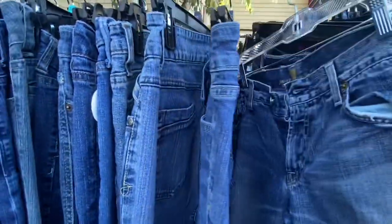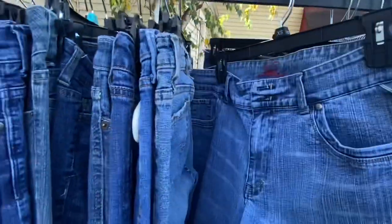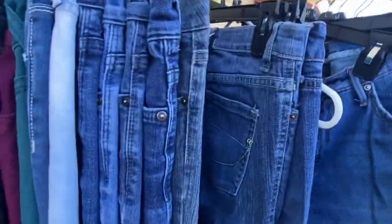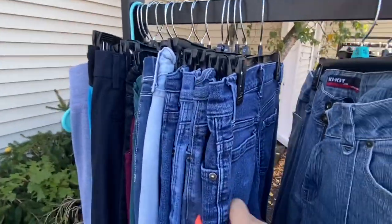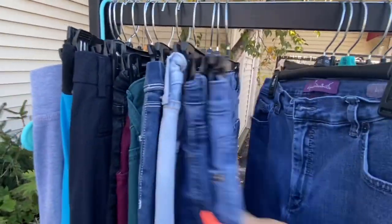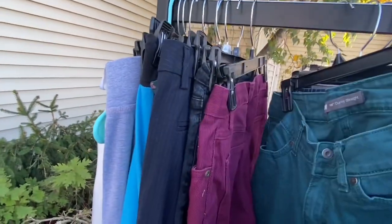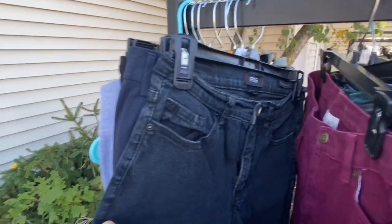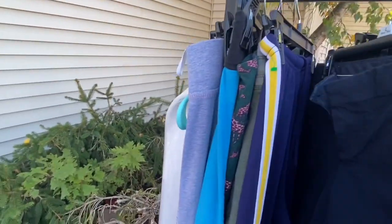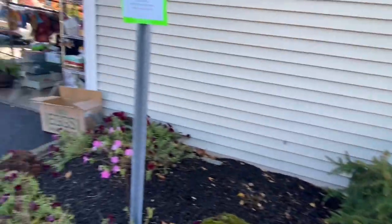They had a lot of Gloria Vanderbilt, I think, brand, which I believe is just Walmart. That brand there, BDG, usually does pretty well. I believe it's an Urban Outfitters brand, but those black jeans were very faded, so I passed.